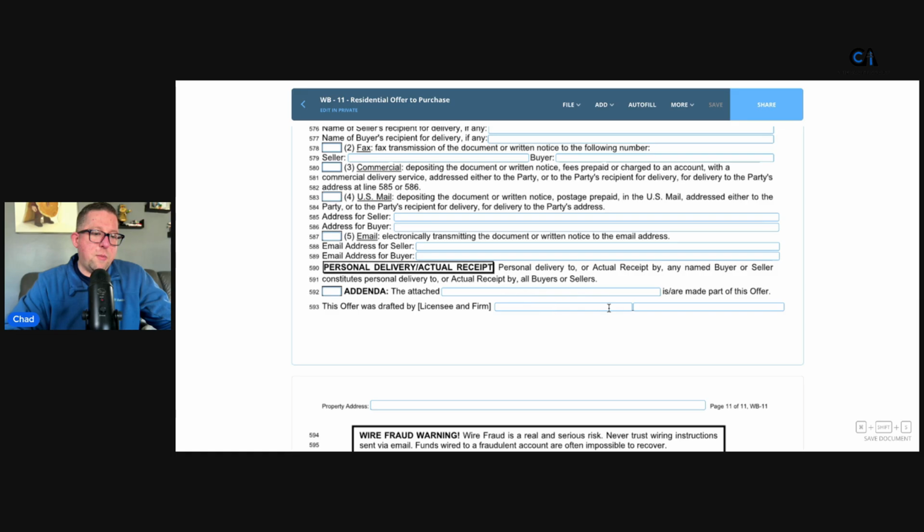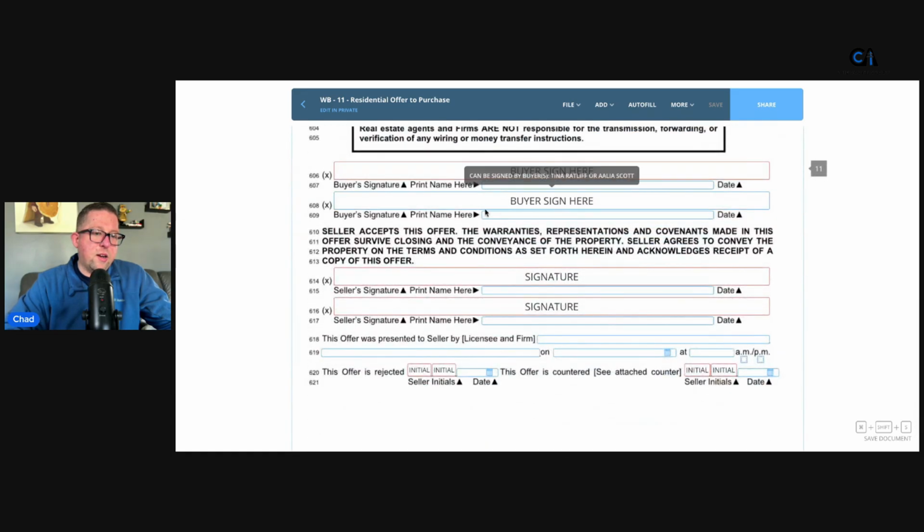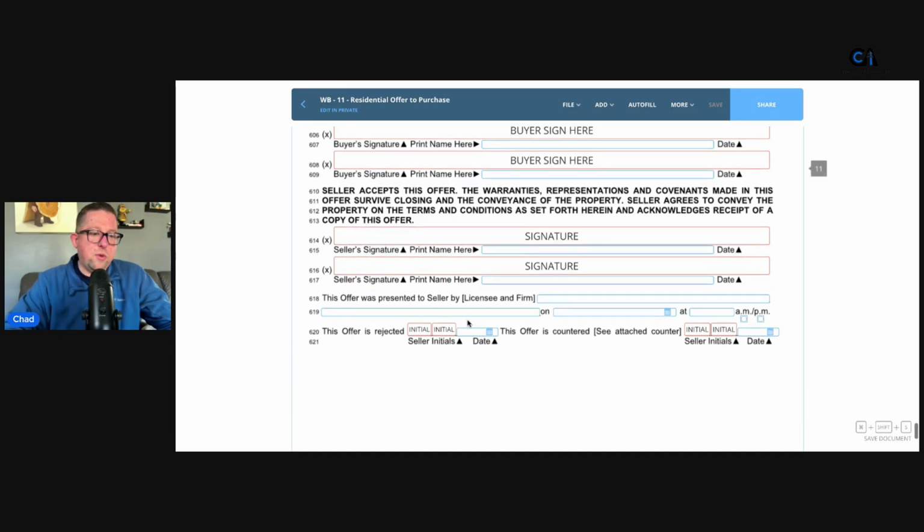My firm's name and my name will go on this line right here. And then the buyers will sign here. And then the sellers, once they accept your offer, will sign here. Then the seller's firm, once they present your offer, if you're a seller watching this, the seller's agent will put their name here. They'll put the date and time on which they presented this offer to the seller on these lines right here.